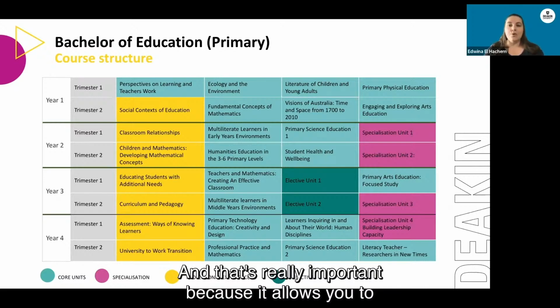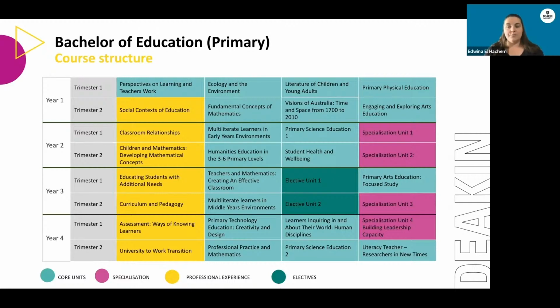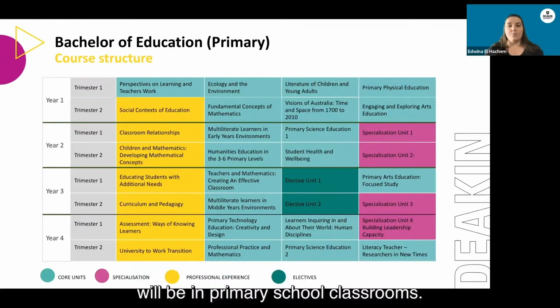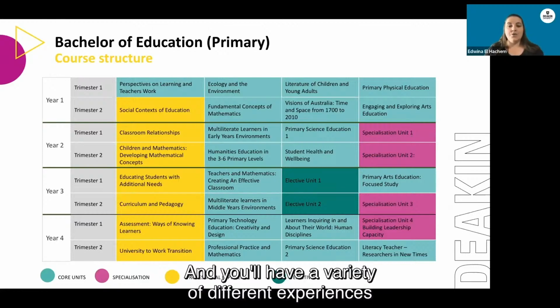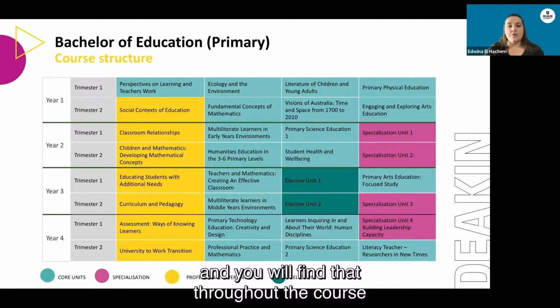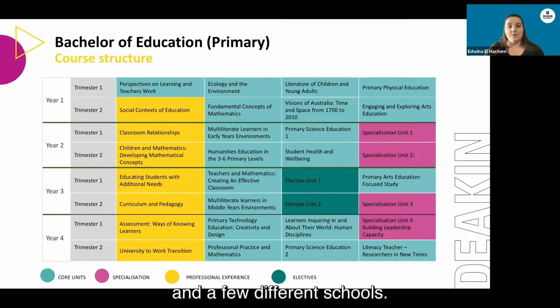And that's really important because it allows you to develop a breadth and depth of experience teaching in a primary school classroom. So all of those placements throughout the course will be in primary school classrooms, and you'll have a variety of different experiences as you complete those placements. They've each got a particular focus, and you will find that throughout the course, you'll have experiences in lots of different classrooms and a few different schools.